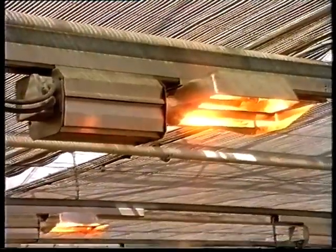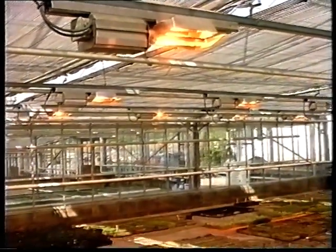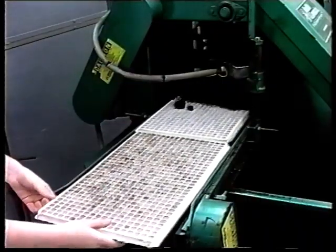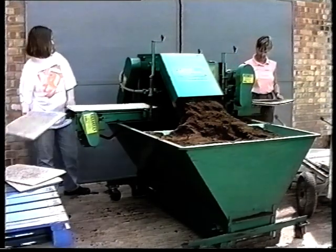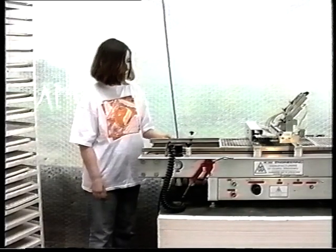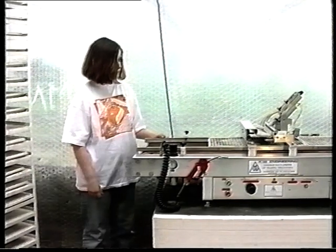After the seed has germinated, some plants, such as begonias, require supplementary lighting to produce a strong seedling. For larger batches, cell trays are used. These trays pass through a machine to be filled with compost, and thereafter through another machine which sows the seeds individually into each cell.